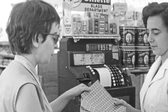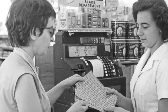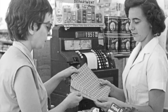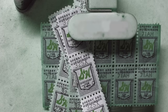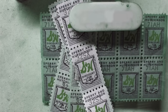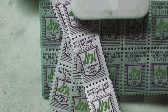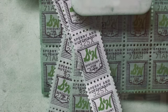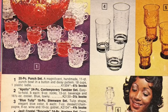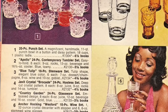S&H Green Stamps were a popular loyalty program during the 1950s and 60s. Shoppers at grocery stores and gas stations received these stamps as rewards for their purchases at participating stores. The number of stamps earned depended on the total amount purchased. After saving up and filling up stamp books, families would redeem them for various household items and merchandise from the S&H Green Stamp catalog. This loyalty program allowed people to benefit from money already spent, while getting in return practical and useful products for their homes.